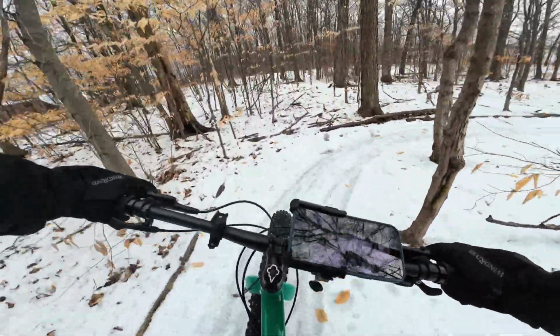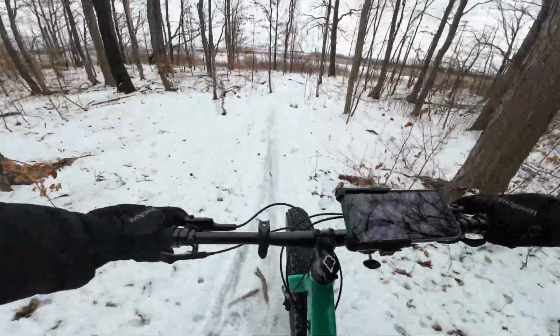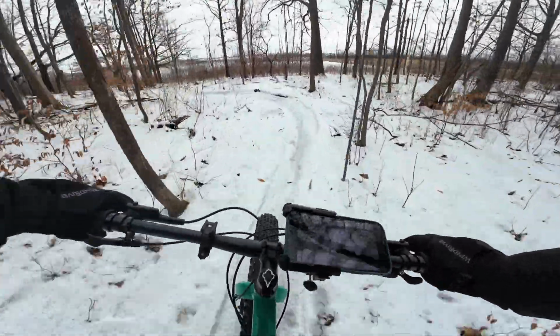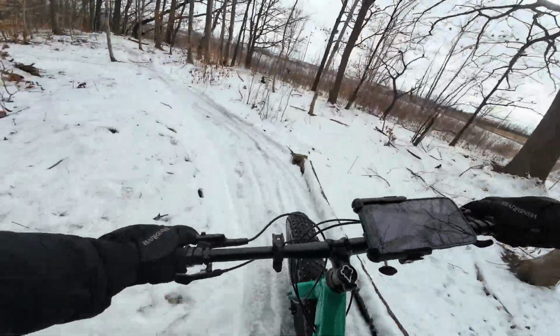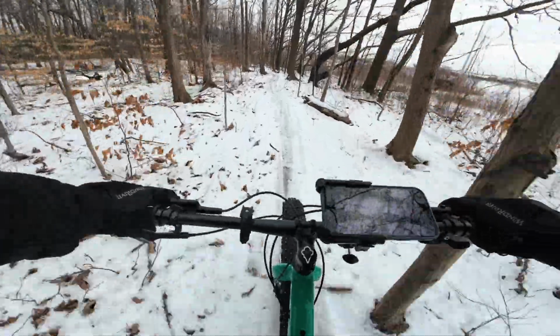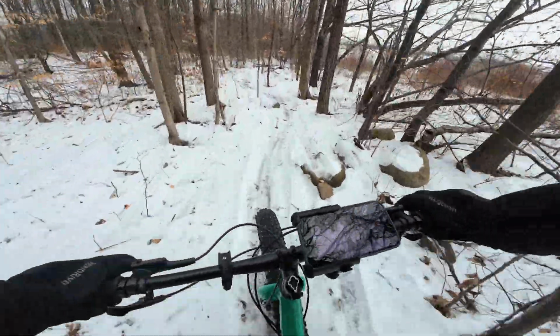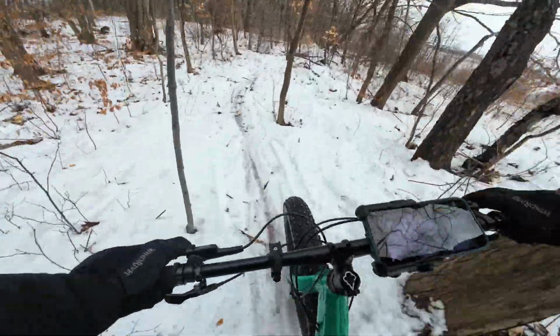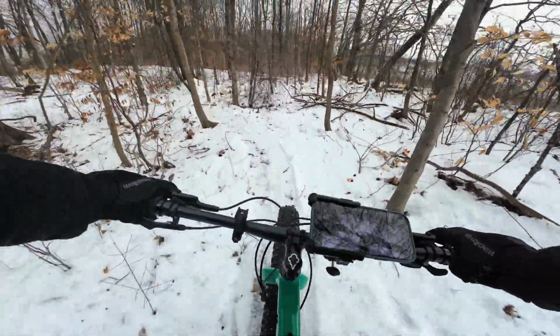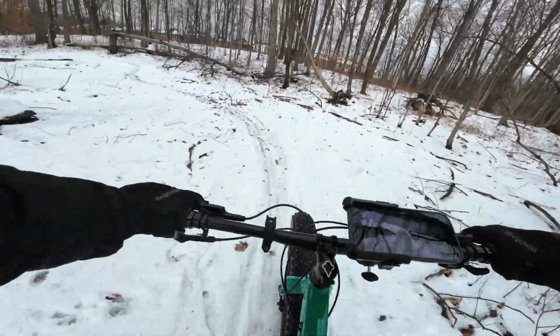So we're running about 8 psi today on the tires, which I think is a pretty good number. So this little part here is an extension that the guys added in not long ago. You can tell it's not very worn in yet, but this improves the trail, I think.